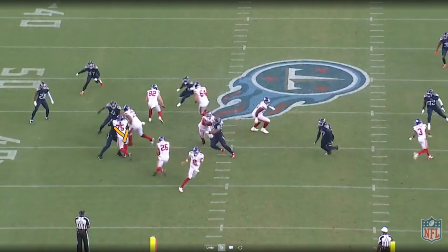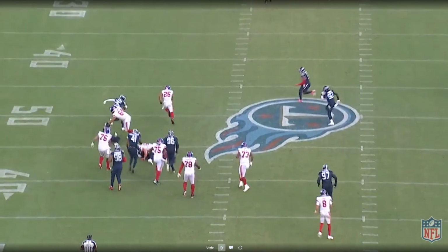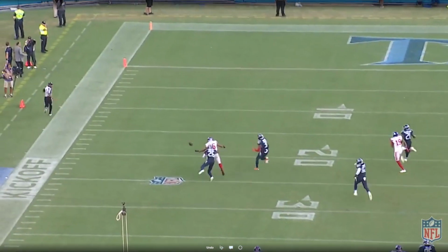But watch down the field. Watch the block by the tight end and this read from the backside guard to get a piece of Amani Hooker right here. And that's the sliver of daylight that Barkley is able to find that puts him into the open field for the 33-yard gain.